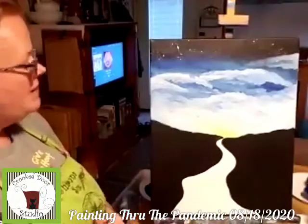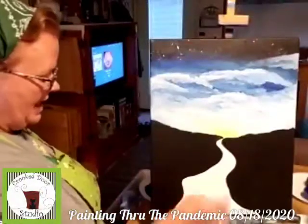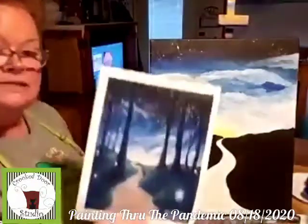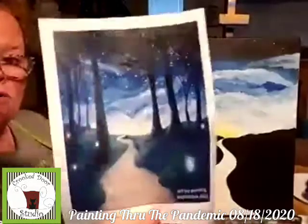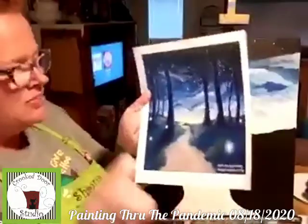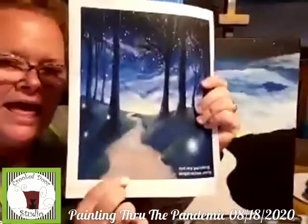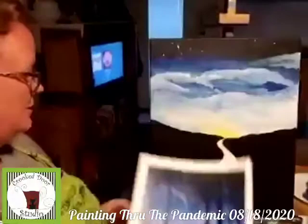Okay, let's move on to path. So my path, it's brown, black, and white. You might think just brown and white, and you can do just brown and white if you want, but I think I'm going to add the tiniest bit of black in there to get it a little gray. It's going to take just the littlest bit of black.